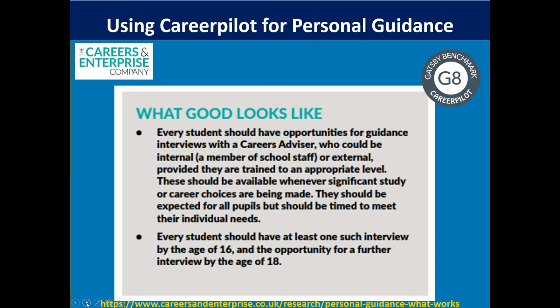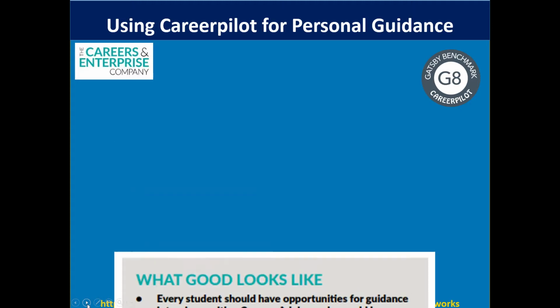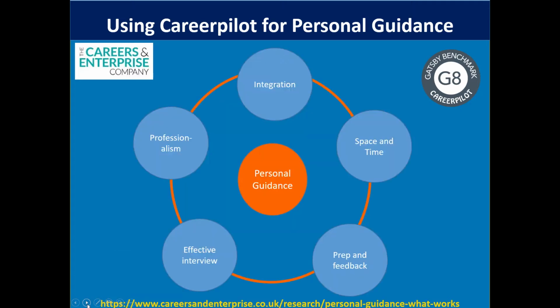So when we bid to the Careers and Enterprise Company, it was under a funding stream related to Gatsby 8, and we had to show that our bid met the requirements of Gatsby 8 to have a one-to-one careers interview before they were 16, and another one by the age of 18. We also had to show how our bid met with the criteria of effective guidance. So there's a Careers and Enterprise Company research report called Personal Guidance: What Works, and these are the principles of good quality guidance. So our bid and our model very much fits with these principles.